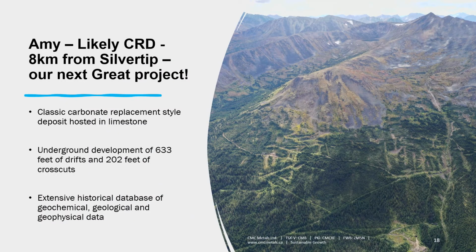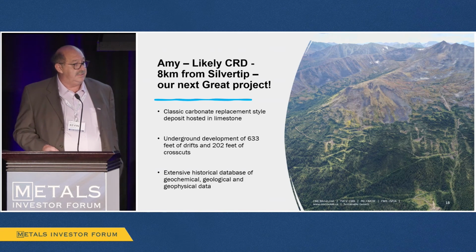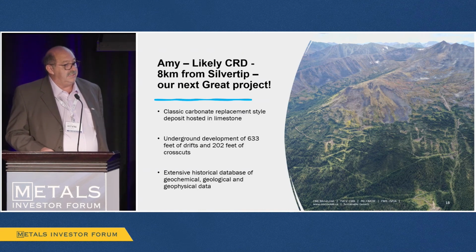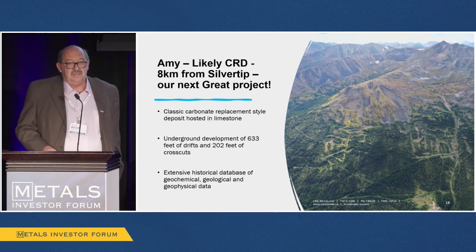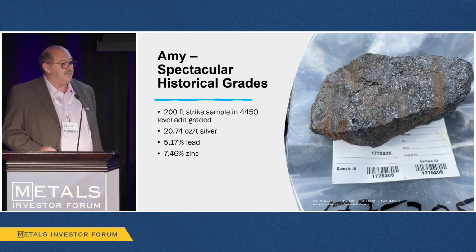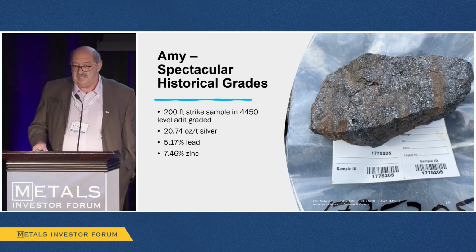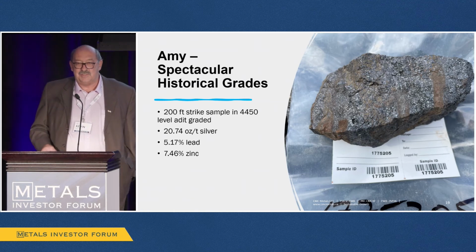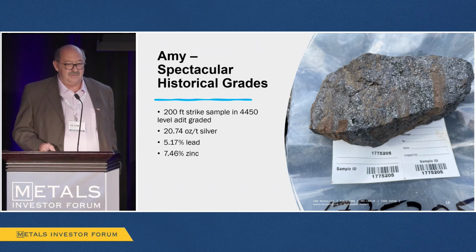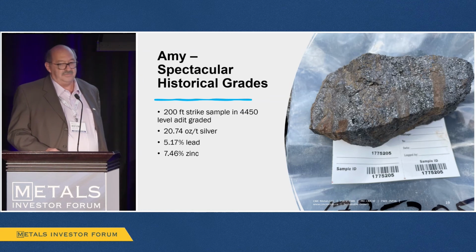Then 8 kilometers to the west of that, there is a classic carbonate replacement style deposit. They explored this in the 60s and 70s. They put 2 adits in there and defined a historical resource between the 2 adits, at a lovely grade of 790 grams a ton silver equivalent. So we know that there's beautiful material like this. This is a sample that came out of the adit: over 20 ounces of silver, 5% lead, 7.5% zinc. That is great money-making material, folks. We're going to drill it, we're going to find it, and this stuff around this area, just like Silvertip, is some of the highest grade material that you're going to find.